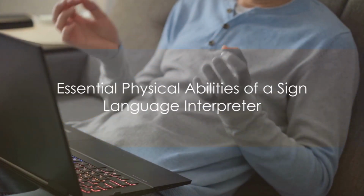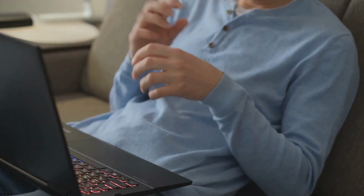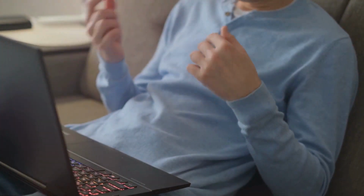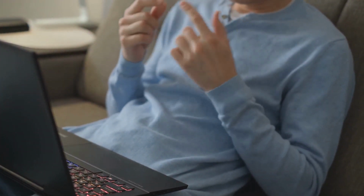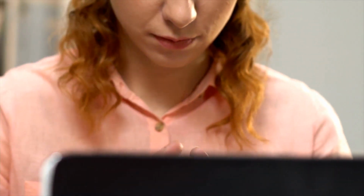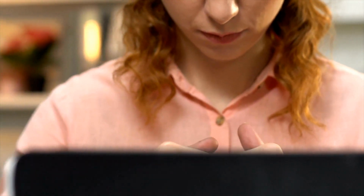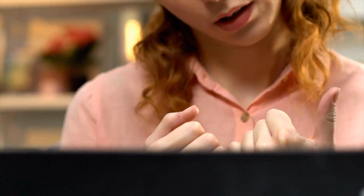What physical abilities are crucial for a sign language interpreter? Let's dive in. To begin with, hearing is fundamental. An interpreter must have the capacity to hear, identify, and comprehend speech without visual assistance. Likewise, clear speech is necessary. It's important that an interpreter can articulate words in a way that is easy for the listener to understand.